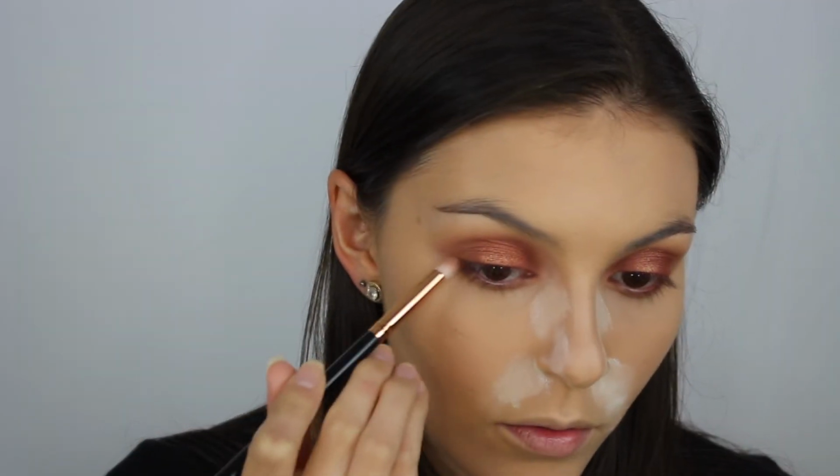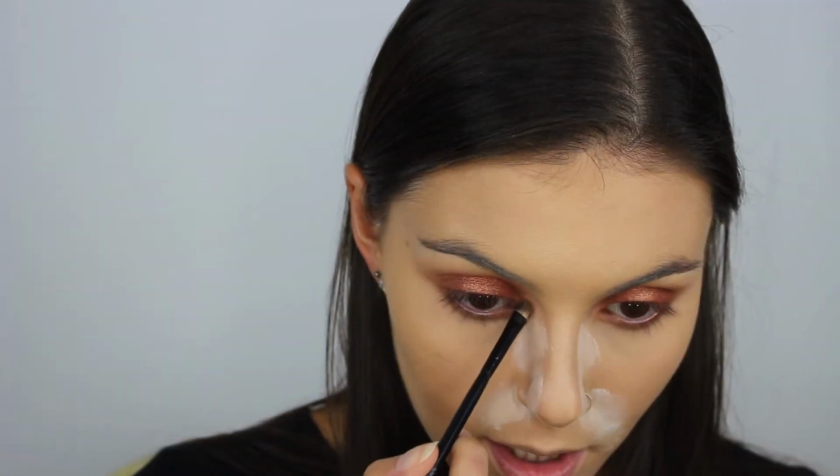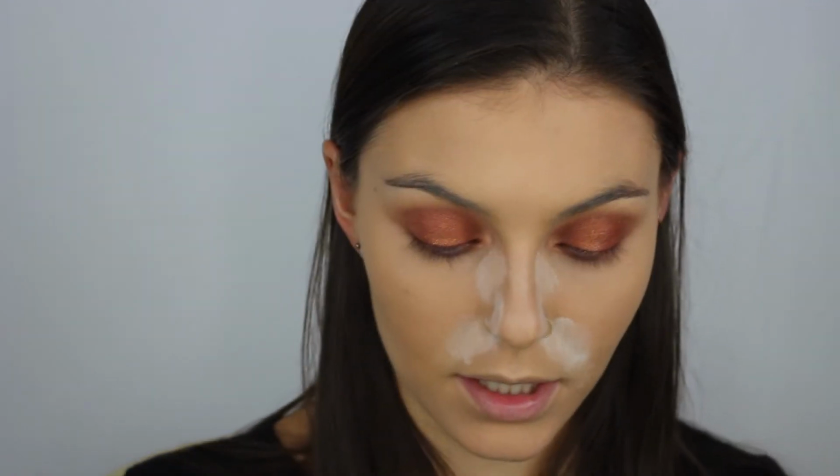I will tell you, this palette, it does blend away a little bit, but so far I really like the shimmers. The mattes are pretty powdery, but I'm making it work. I'm gonna pop Citrus on my inner corner, that light gold shade that we put over top of the bronzy sugar-coated one. So that's that. I'm gonna dust away this powder all over my face.